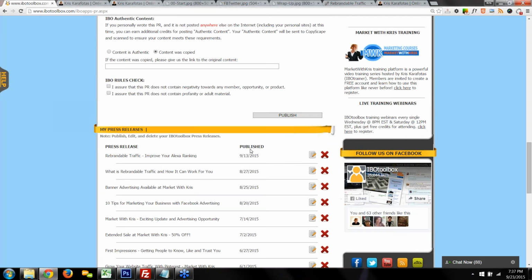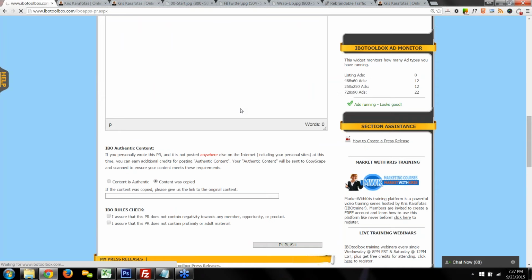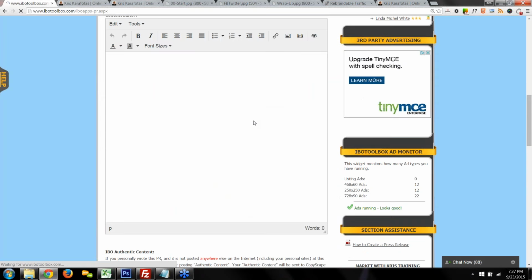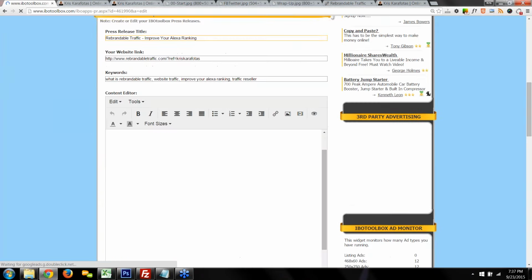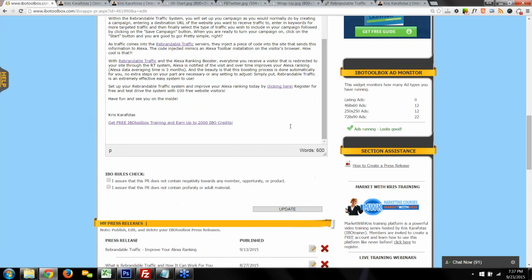Also, this is where you edit your press releases. So if you want to edit a press release, you would come here, click on the notepad document, and then you can simply edit the press release. You can change things around. You can add in an image. You can make the image clickable. You can change the color of the text. All kinds of things. So that's the press release.